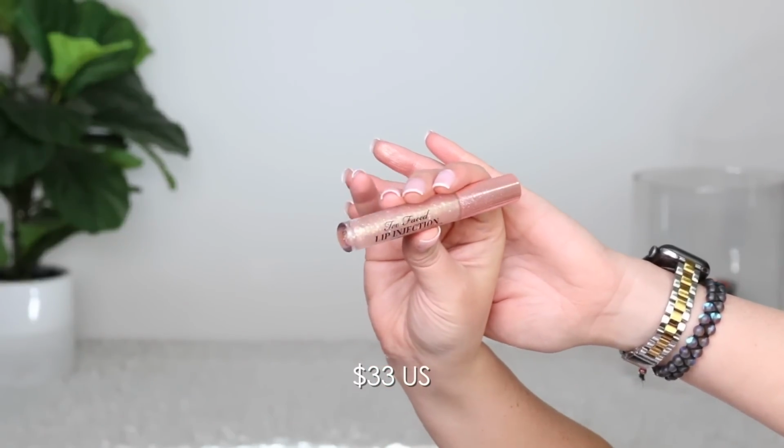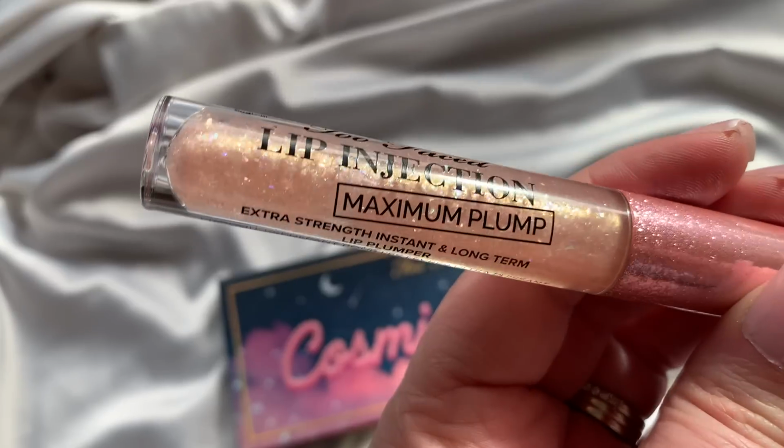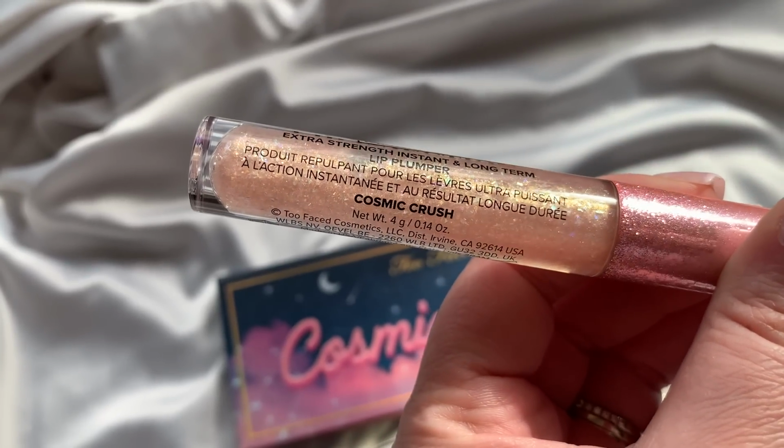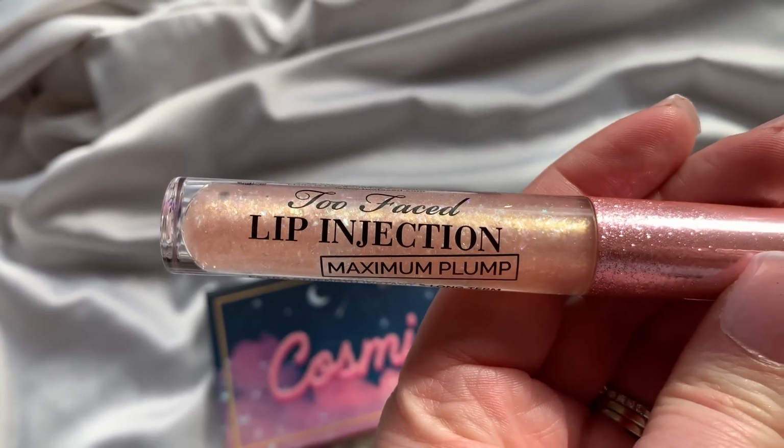And now for the lip gloss. When I opened this, I was so excited. I love the lip injection formula. This is the most intense lip plumper I personally used. The new lip injection gloss in Cosmic Crush retails for $33. It says it has sparkles like glitter but feels perfectly smooth on the lips. Smells like a sparkling champagne cocktail.